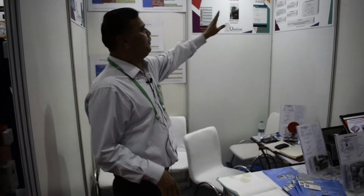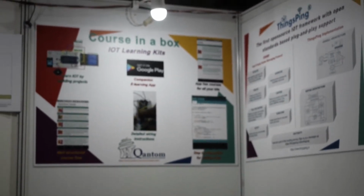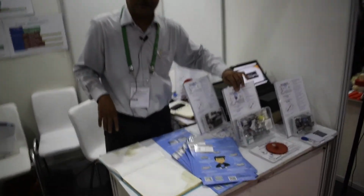So there are a couple of things. The primary focus of our company is ThinkSpring, an open source automation framework, IoT framework, and it is probably the first open source framework that has built-in plug-and-play support. So that is our primary focus. And in this trade fair, we are launching this kit which is called Course in a Box. So this is an IoT learning kit.